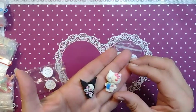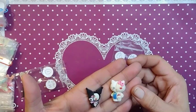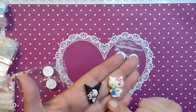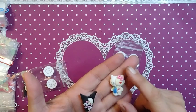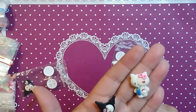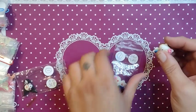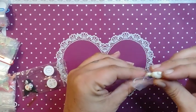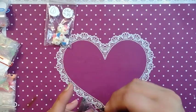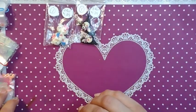Look how sweet these are. Karami Hello Kitty half skeleton oversized charms, 26 by 28 mm, two for $1.29. Look how cute those are. Oh, I cannot wait to do these. I cannot wait to play. Let's put those up here. That is number one on our list.